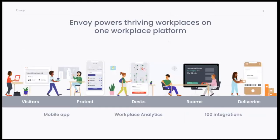So as I mentioned before, we're going to be focusing on our visitors product today. That is the product that I will be demoing for you all. But just so you have a bigger understanding of all the product offerings that Envoy has to offer, this is a great overview of all of our different product offerings. So we call ourselves an all-in-one workplace platform. Our visitors and protect products are actually bundled together. So with visitors, that is the visitor management side, which you'll see today, and protect is the employee focused side.